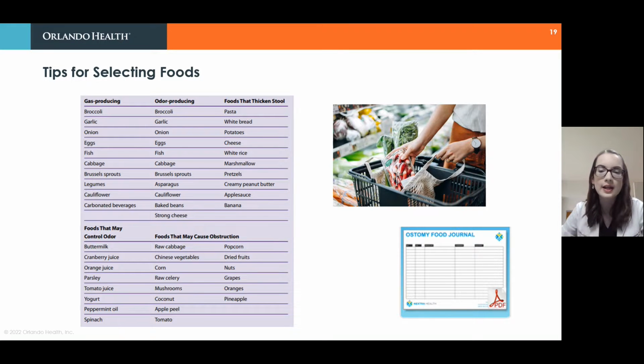You'll also see on this slide a picture of an ostomy food journal. Sometimes patients find it quite helpful, particularly with new ostomies, to record intake. So what I mean by that is writing down what you are eating and drinking throughout the day, and that includes all of your beverages, all of your condiments, all of your sauces, the amounts of each that you're consuming, the brand names, how you're preparing them, what you're adding to them.